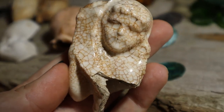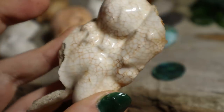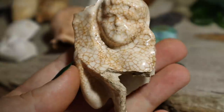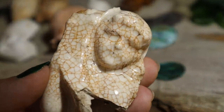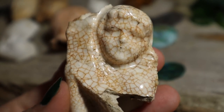I just found this. What's the little... It's a child. Is it leaning on a tree? Leaning on something knobbly? Yeah, so a tree, I suppose. But the crazing on it is amazing. Yeah, I really like that.